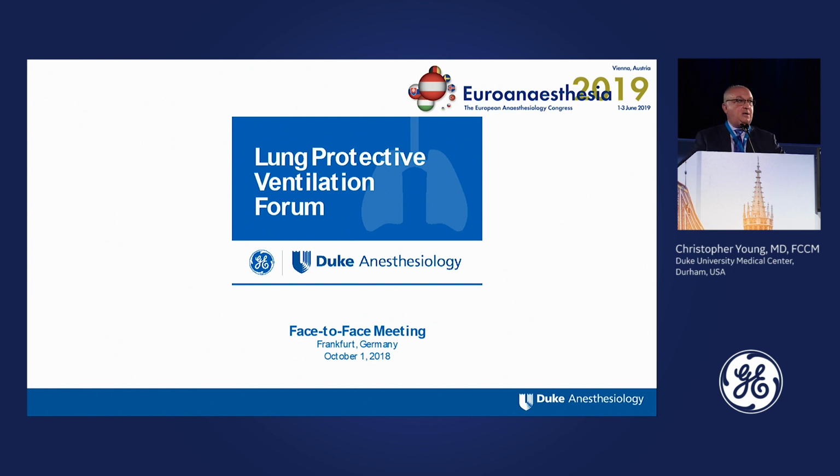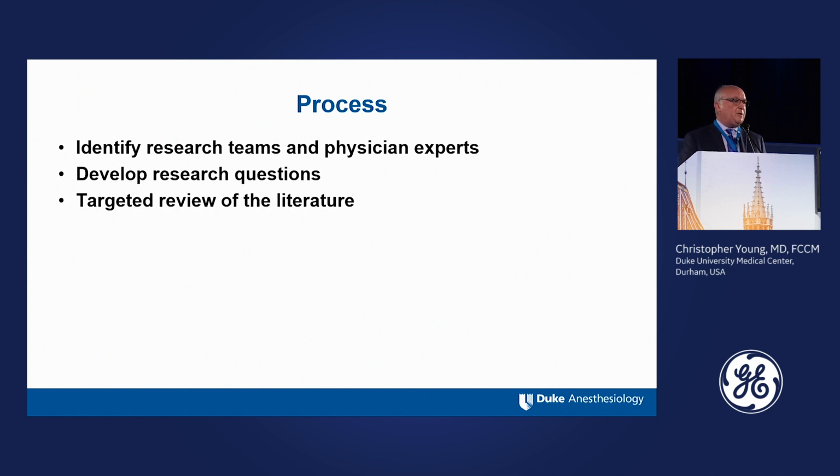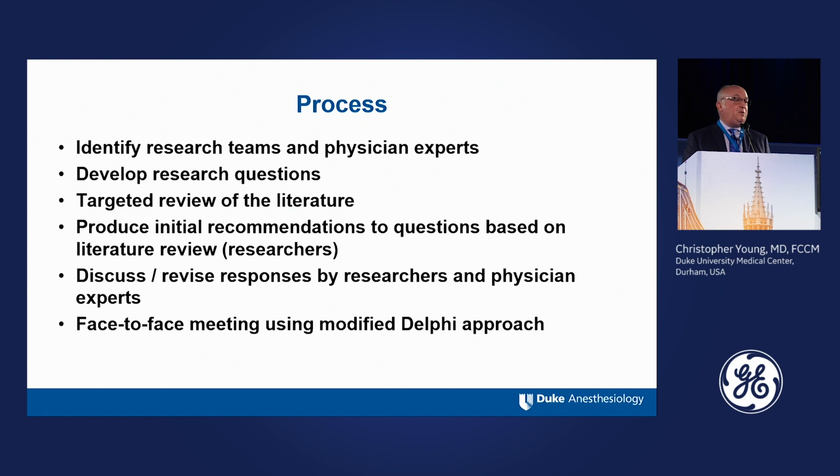And as you can see here, GE and Duke Anesthesiology partnered for a forum in which we tried to answer some of those questions. The process that we engaged in was to identify research teams and physician experts to help us answer these questions. And we developed research questions that we thought were pertinent to the issue of postoperative pulmonary complications and protective lung ventilation. We then performed a targeted review of the literature and produced an initial set of recommendations for questions based on the literature. And after that, we then met, as you saw in that previous slide, in a face-to-face meeting back in October to discuss and revise the responses, and then using a modified Delphi approach to vote on the strength of the evidence that's available out there in the literature today. And we hope to publish those recommendations. The manuscript describing the entire process is currently under review, and hopefully will be published soon.